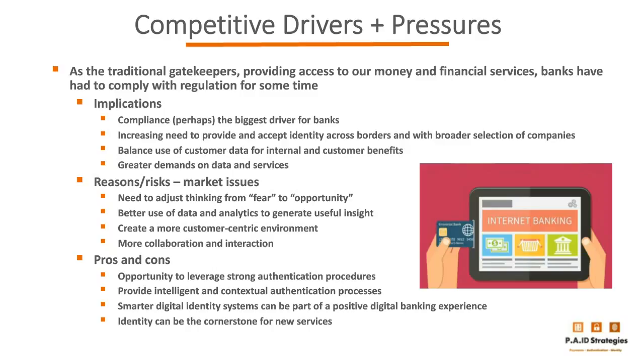So in terms of risks or drivers for them, they need to change their thinking from fear in terms of compliance to opportunity and how the changes are opening up the market for them. There's the potential to make better use of data and analytics to generate useful insight and engage with customers much more in terms of their spending, their use of services, and helping them manage their money and finances better. This could all combine to create a much more customer-centric environment for them, as well as enable more collaboration and interaction with third-party providers.